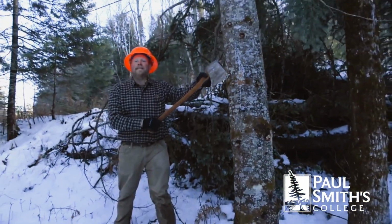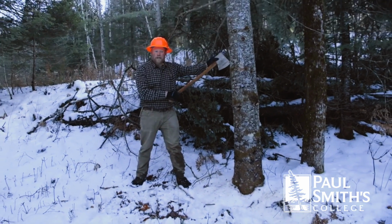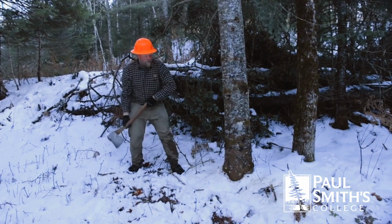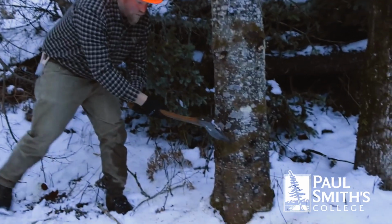All right, now that we've made the undercut about a third of the way through the tree with the crosscut saw, we're going to switch to the axe. We're going to cut at a 45 degree angle and bisect our undercut. We're going to move from our near wood to our far wood, near wood, then far wood.